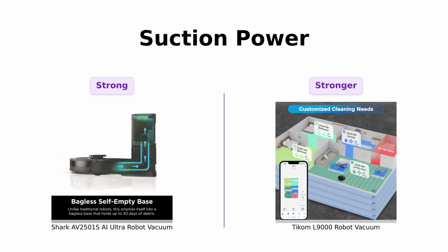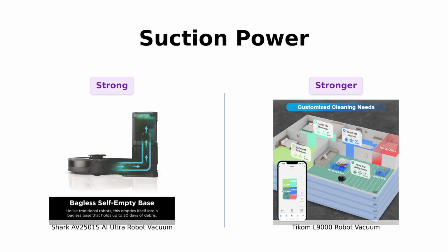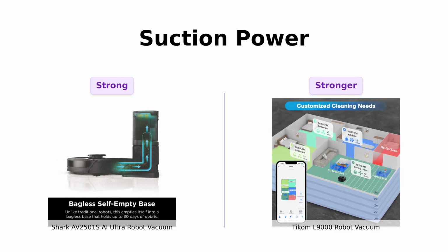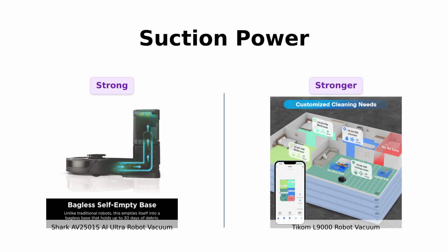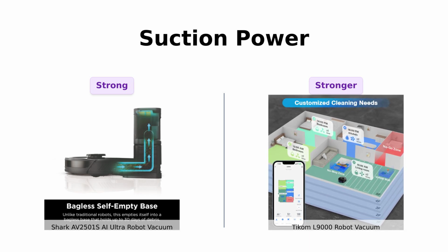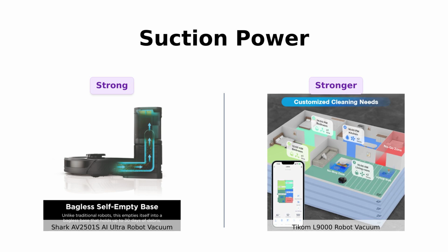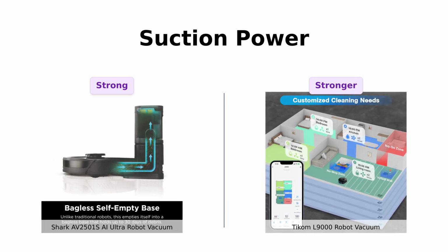Next, we have suction power. Shark claims incredible suction that picks up dirt and debris on all floor types. Tikom, not to be outdone, boasts a whopping 4,000 pascals strong suction. That's like having a mini tornado in your living room. So whether you're dealing with crumbs, cat hair, or the occasional Lego piece, both of these vacuums are ready to suck your problems away. But Tikom might just suck a little harder. Wait, that sounded wrong.